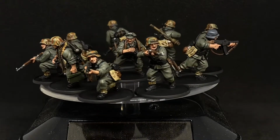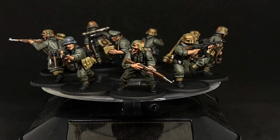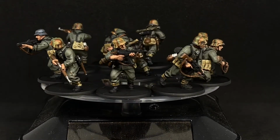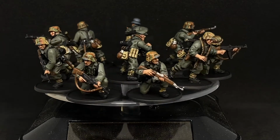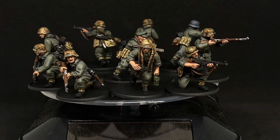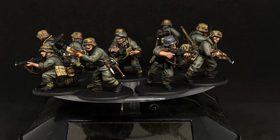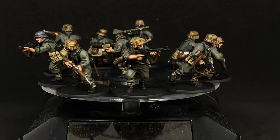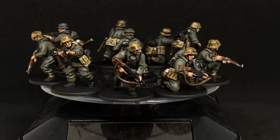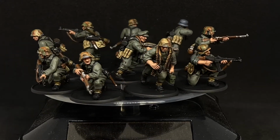We then have some of the Warlord Games World War II Germans. This is kind of rounding off and finishing a squad of normal German Nazis that we've got going for World War II. These are great to paint, really enjoy them. These are actually a commission. The client has asked me to leave the bases black, so that's why they are. Otherwise I would be basing them on some mud and throwing some mud over their boots and that sort of stuff, but this is how the client has asked for them to be.